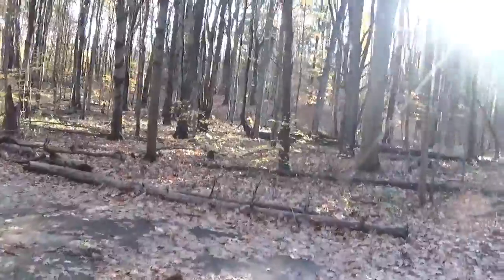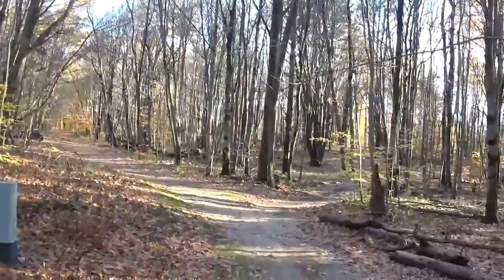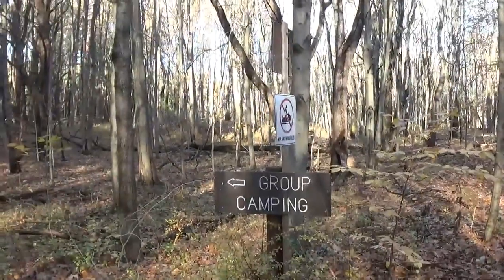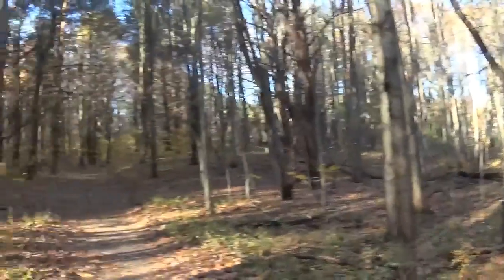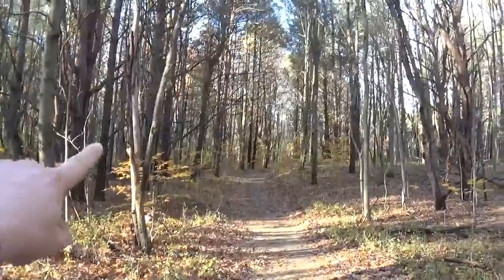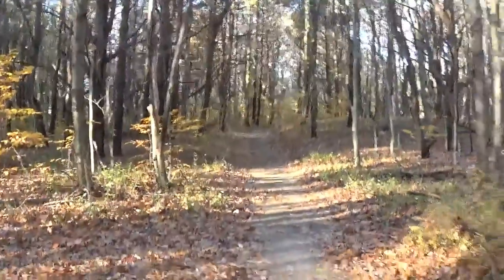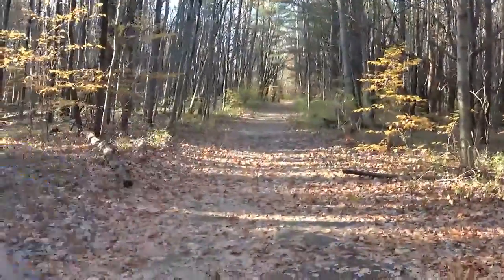Okay. So 52C is right here. And we come out on the 52C now. There's the group camping snowmobile signs. And that's the Acorn Trail. There's the trail markers right here in the tree. And we're going to continue across the 52C Snowmobile Trail, which is right here.